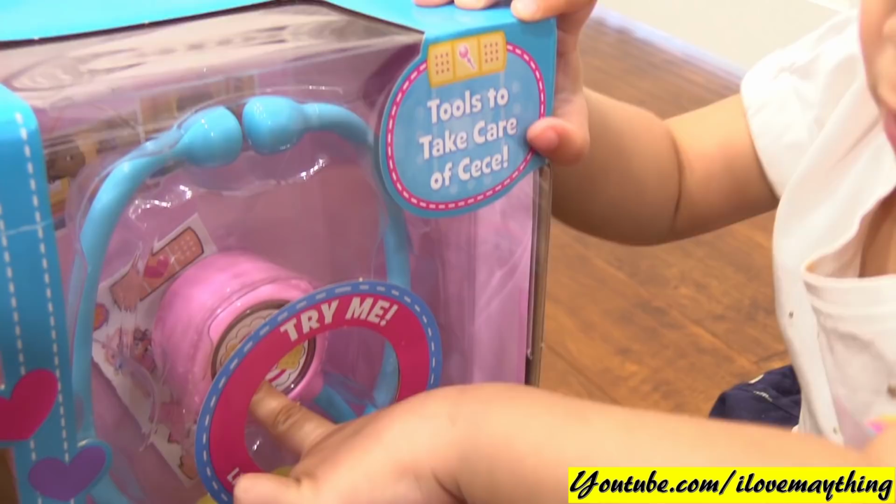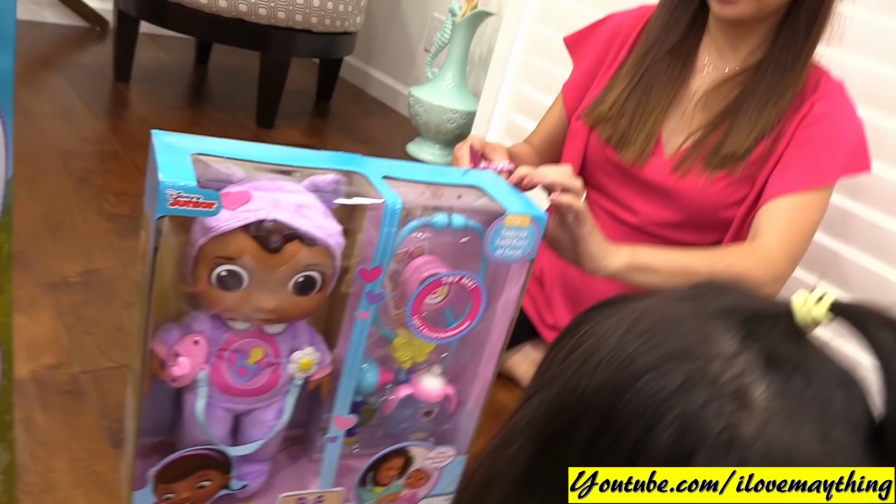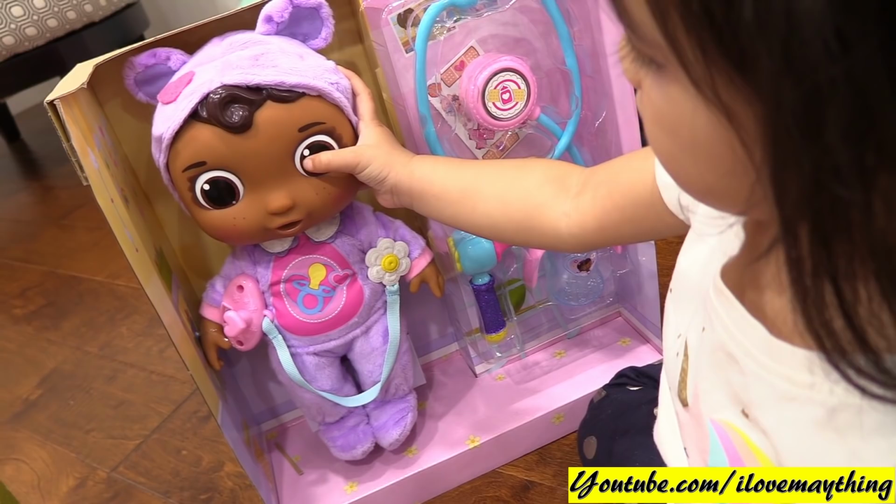Tools to take care of Sese. There's a bottle of milk, oh, Aleida. How are you, Mommy Rhea? Yay. That's nice to know. Okay, go on, Mommy. Baby Sese. Bye-bye. Oh, she's so cute, Aleida. So cute.